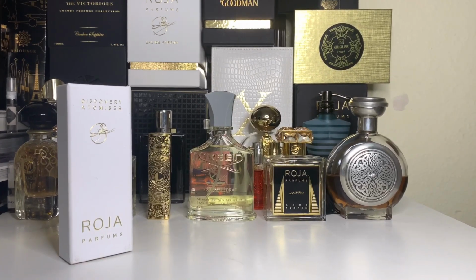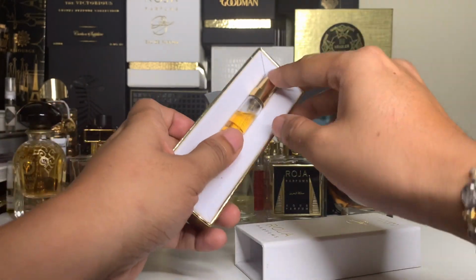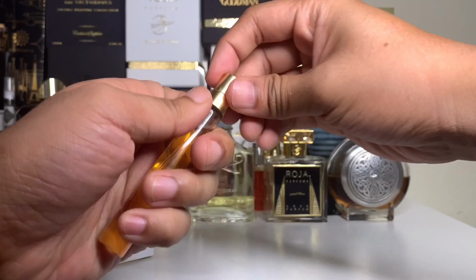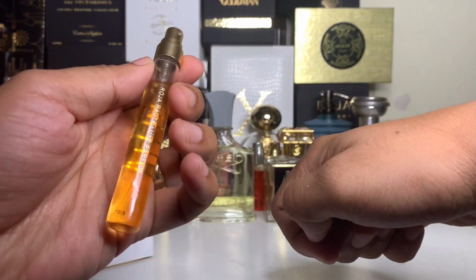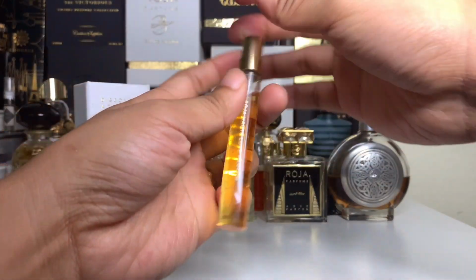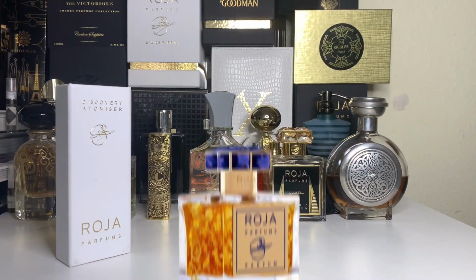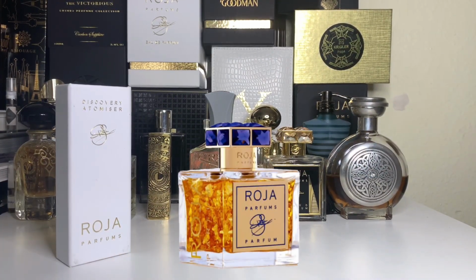Okay, we're back, guys. Roja Dove Haute Luxe, the top of the top of the House of Roja. Let's go spray it, which is probably like $50 a spray. Let's go. Okay, so Roja Haute Luxe, guys.